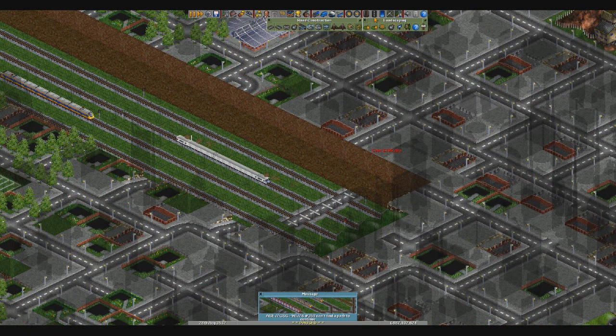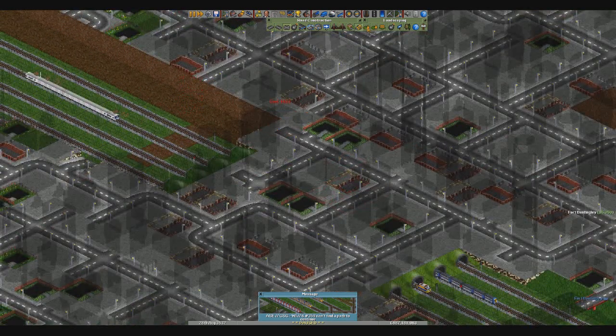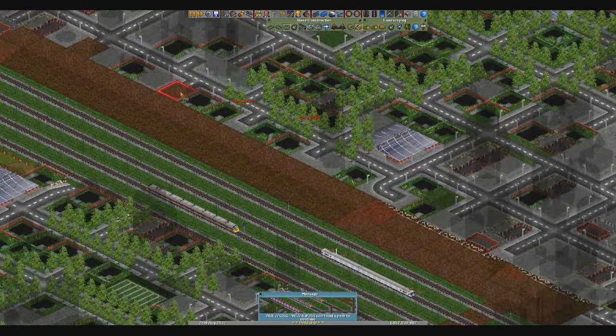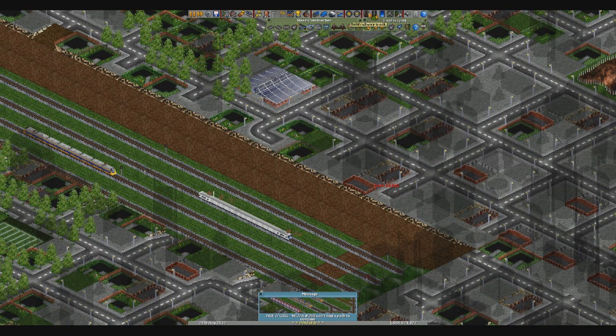Am I right in thinking this is a straight line now between here and Planwell? If so, that's brilliant. If not, then oh dear. Let's get rid of you. In fact, let's get rid of both of these in order to get this down. We'll get rid of you, and you, and you, and you, and you. Like so. Get rid of all of that. Get rid of that.